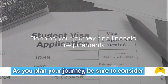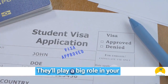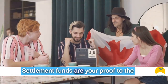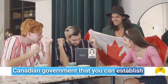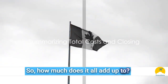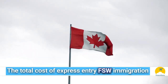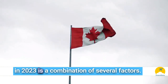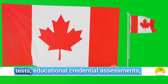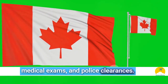As you plan your journey, be sure to consider these financial requirements carefully. They'll play a big role in your successful transition to life in Canada. Settlement funds are your proof to the Canadian government that you can establish yourself successfully in this new land. So, how much does it all add up to? Let's sum it up. The total cost of express entry FSW immigration in 2023 is a combination of several factors. It includes application fees, language tests, educational credential assessments, medical exams, and police clearances.